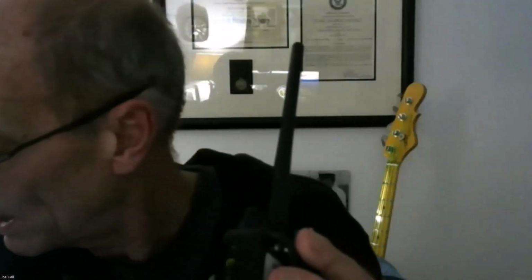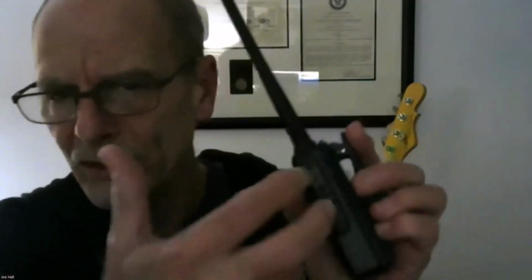It screws in with two screws here. Some of the radios, Baofeng for instance, it just plugs in. And if you stick that into your chest pouch and then you move in the wrong way, half of it comes out, and so they're not hearing you. So I love secure cables that are actually physically affixed to the device. So that's what I use, the Yaesu.